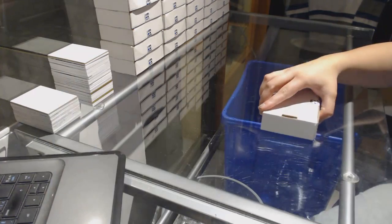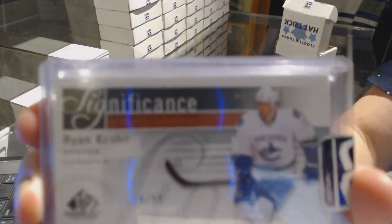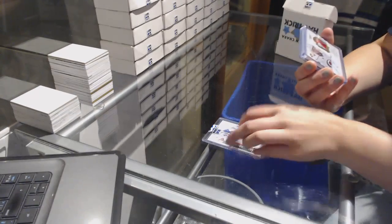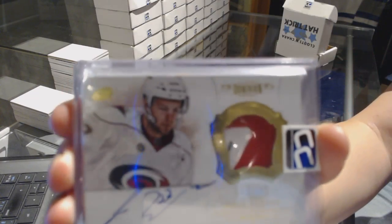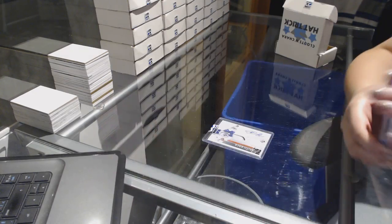On to box number two, which will be for M. Gould. We've got a Significance Authentic Signatures numbered to 50, Ryan Kessler. We've got a Dominion patch auto numbered to 60, Jeremy Welsh. Dominion three color patch auto.